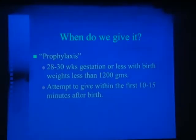When I first started, it was 30 weeks gestation or less, and it was 1,500 grams or less. Now it seems like the new recommendations are getting more towards 28 weeks and 1,250 grams. And I think practice is probably even less than that. In other words, if you're less than a kilo and you require intubation at the delivery room, they'll actually give it. That was the other thing, is that prophylaxis requires intervention in the delivery room.